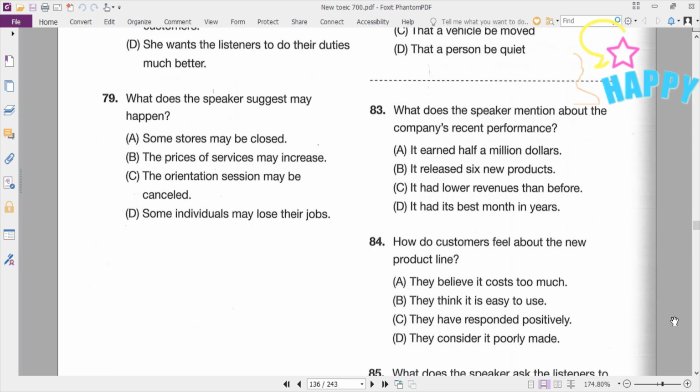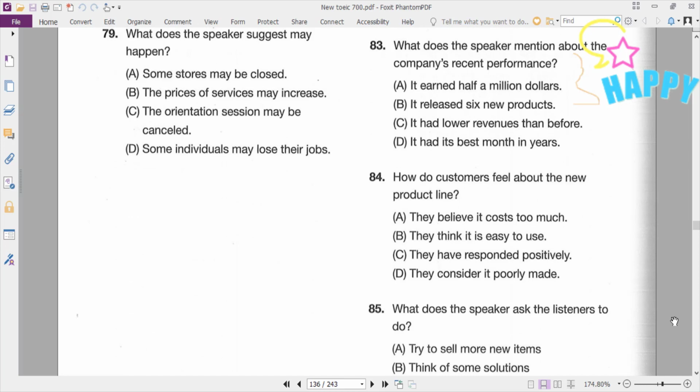The numbers for the month of July are in, and they're worse than expected. Revenues declined by more than 25%, and we posted a loss of nearly $500,000. That's the worst month we've had in the past 6 years.